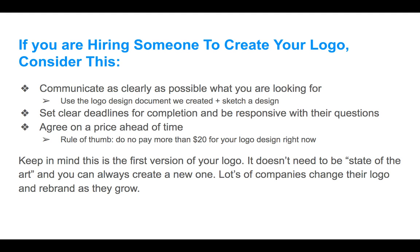So set a clear deadline, make it a short deadline, and at least when you get the first version, you can refine it, you look at it, you can make changes, you make tweaks. The whole creative process always lasts a little bit longer than you anticipate. Next, agree on a price ahead of time.